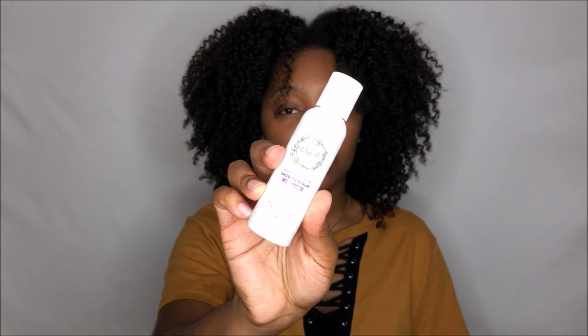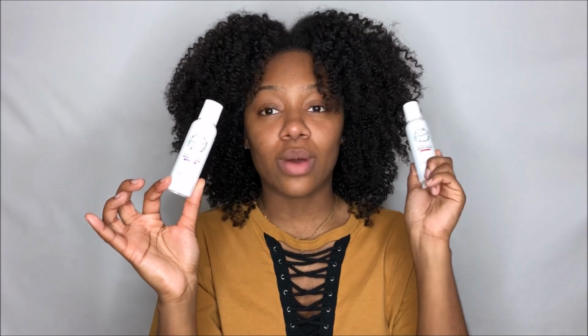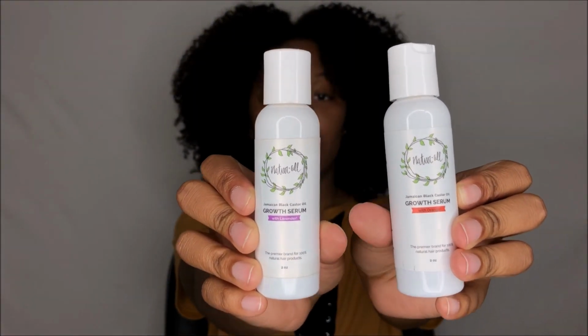So what I've been using in order to grow my hair is the NaturAll Jamaican Black Castor Oil Growth Serum. There are 4 scents for this growth oil. There is lemon, orange, lavender, and then there's the unscented. I asked for lavender and I had also asked for the orange. So they had sent me 2 of each of these.